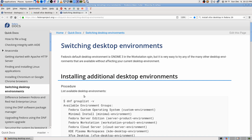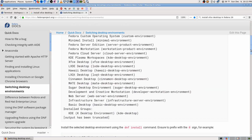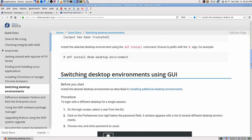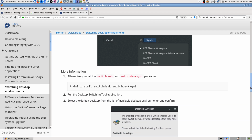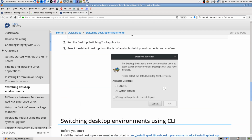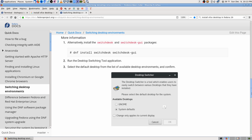And I don't see a date or anything, so I think maybe this is an older document. That's fine, but it does say DNF, so it's not really old. I really like the idea of that switcher because there have been plenty of times when I wished I could have done that and I just never found it.